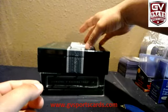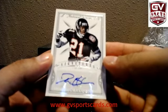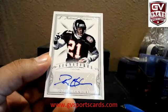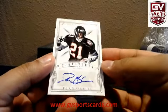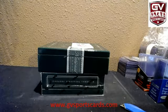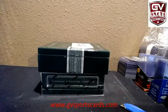Next up, very nice one here. How about 12 of 25, Deion Sanders. Oh, wow. Nice one coming up next. Deion Sanders, 12 of 25, reverse jersey number, Falcons. That is Sushi 02. Wow. I'm going to random that to the room.